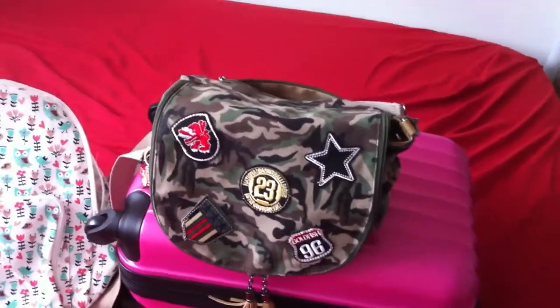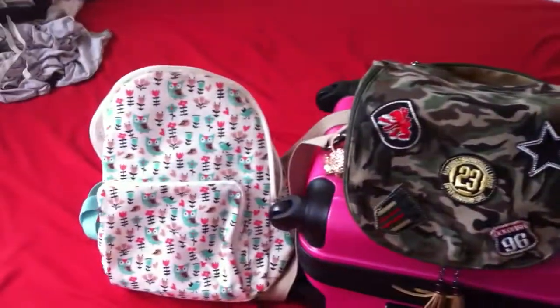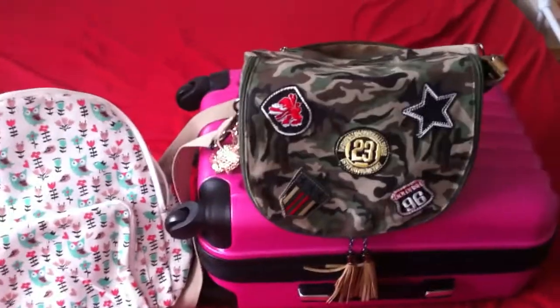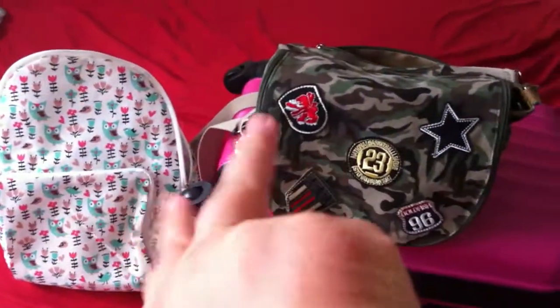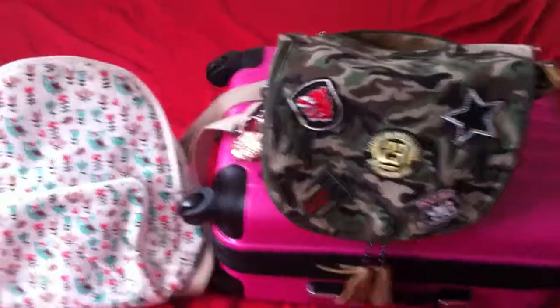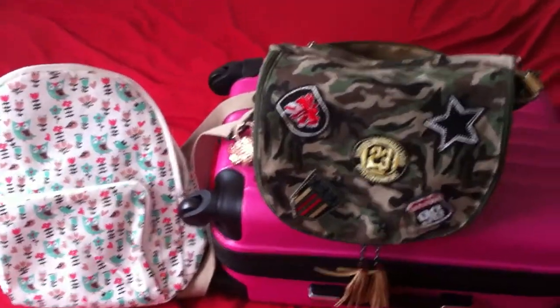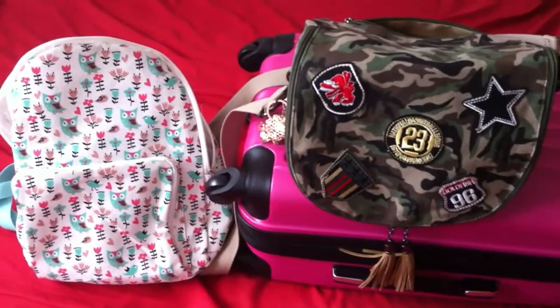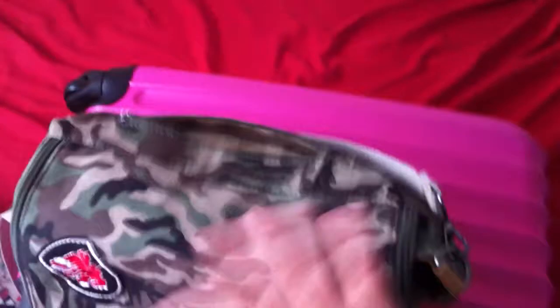So, first of all, I'd like to apologise for the shaky camera. I am holding it while I do this video, but this is going to be what is in my suitcase. I also have two separate bags there. So, yeah, this is basically everything that I'm taking on holiday. I don't think I need anything else to go in these suitcases and bags. I'm not too sure, but anyway, I'm going to start off with this bag.